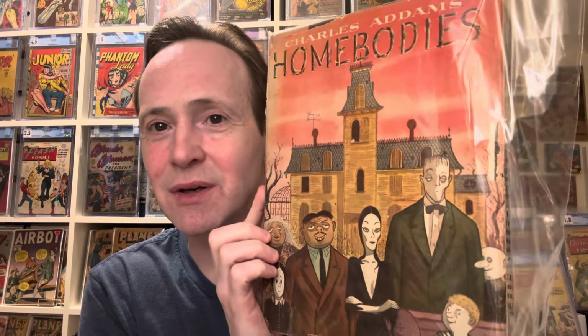Now, this book actually has a key first appearance in it as well. It has the first appearance of the Thing, which is just the hand that you see crawling around in the Addams Family. This is where the Thing makes its first appearance. So Charles Addams' Homebodies, if you're looking for that key first appearance. And it was a book, basically a collection of his works from the New Yorker. And sometimes they would put in a few extra original art pieces inside as well. And that's why the Thing made its first appearance there.